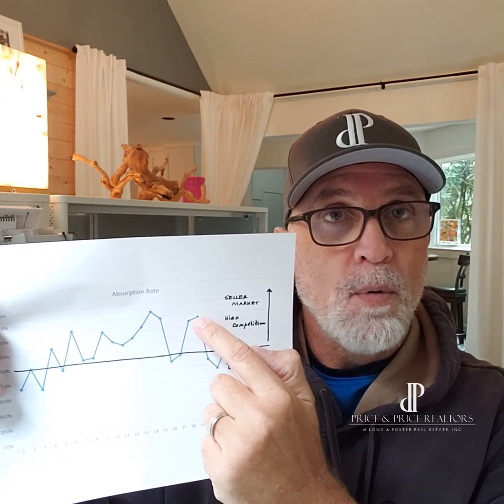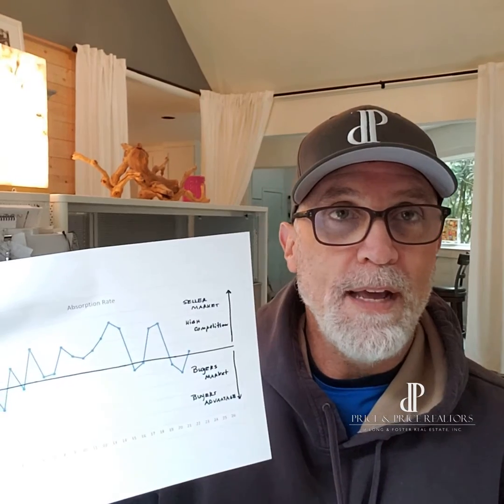And you can see we were well over 100% absorption, which means that basically for every 100 houses that came onto the market in inventory, more than 100 houses were going under contract. So you can see that we were well over like 150% at this point. Well, 3 weeks ago, we had a significant drop. We had an increase in inventory and a decrease in buyer activity, which brought our absorption rate down to just around 90%, from 150% down to 90%.